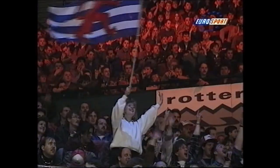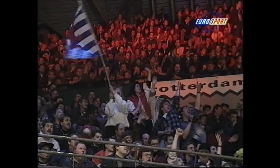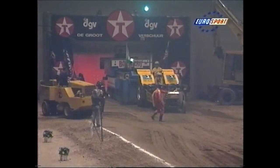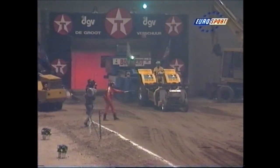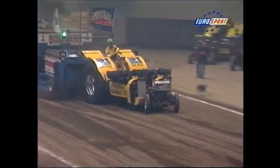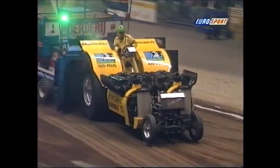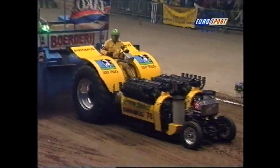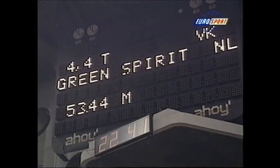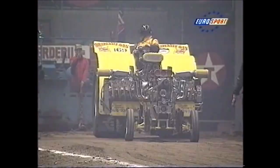Right, now here's the one he's been waiting for. Oh, and them by the look of it. Peter Direct and Green Spirit the fourth. Oh, he's going offline, and that will cost him. He's lost momentum and his chance of reaching the pull-off, if there is one. 53.44 for Green Spirit. Snoopy, still the only one to go clear, but he could shortly have company.